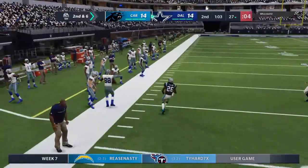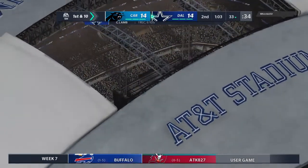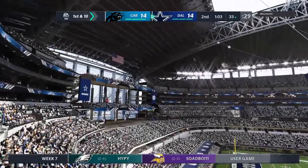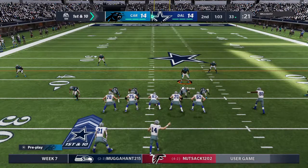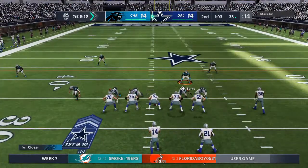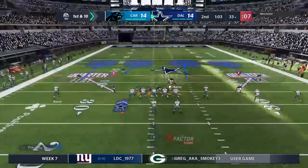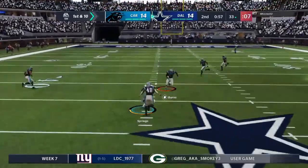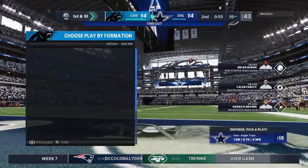Looking to throw on 2nd down. Harrington. He'll find Lamb. That's complete. 6 yards the pickup, and that's a first down. 1st and 10 at the 33-yard line. Operating from the gun. Harrington. Wide open receiver complete. And able to rip off a big chunk of yardage before being dropped inside the 40.